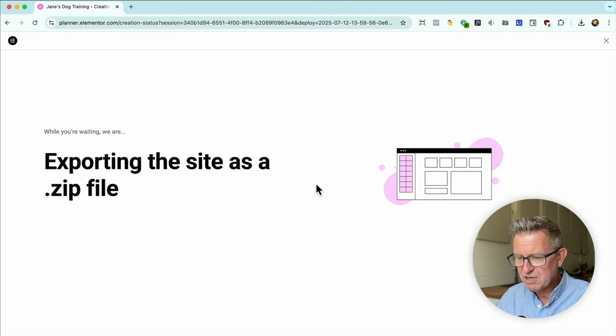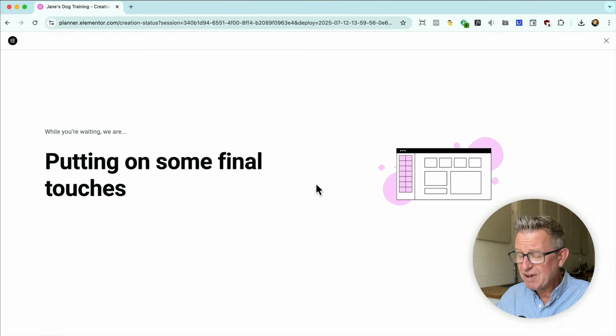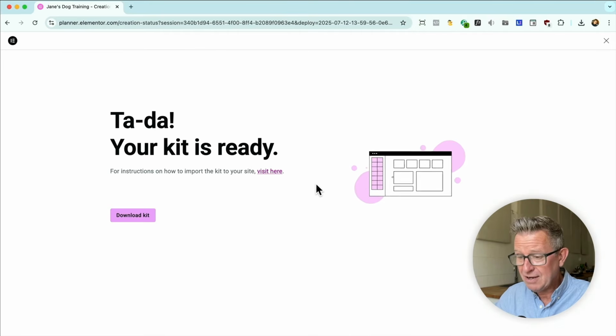Ooh, we're exporting the site as a zip file. I mean, all in all, very impressive. Very, very, very impressive, for ease of use as much as anything else. Okay, ta-da, your kit's ready. Let's download it and let's see if it works.